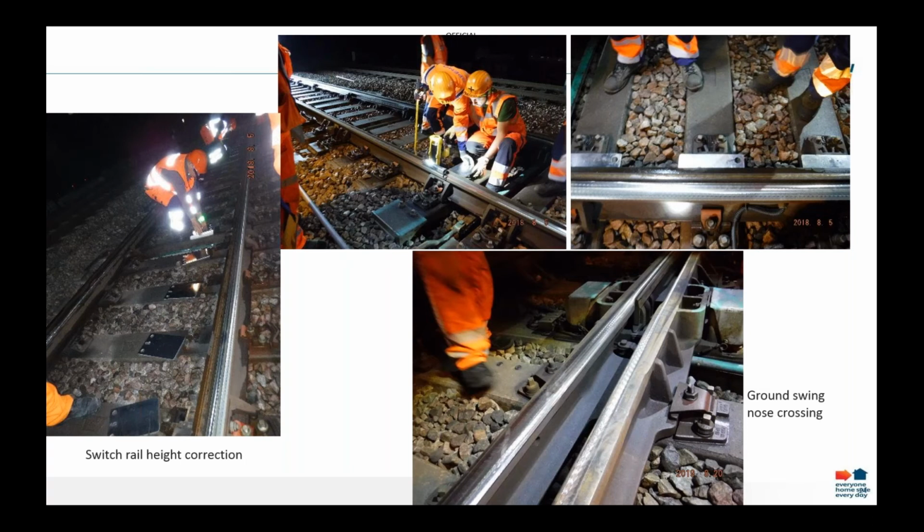In the first campaign, we did about 9 passes for one switch. Then we were horrified when the switch turned a bit blue, so we had to stop, because too much grinding heated up the switch too much. So we stopped the grinding process. We managed to take off 3 millimeters from that switch, which was a success. You can see from the bottom photo, that's the swing nose. We managed to grind the swing nose as well for the first time 2 years ago, because before that, we never did grind the swing nose.